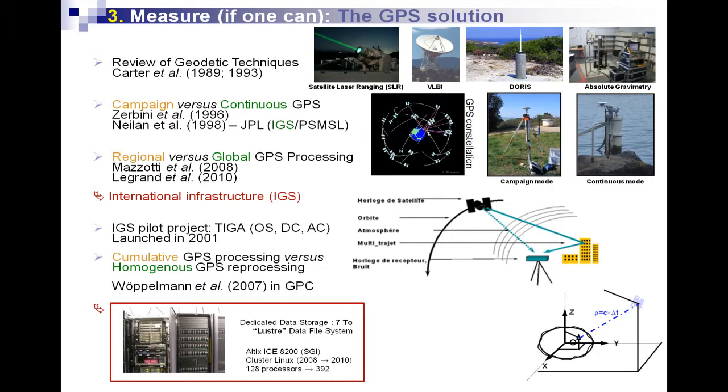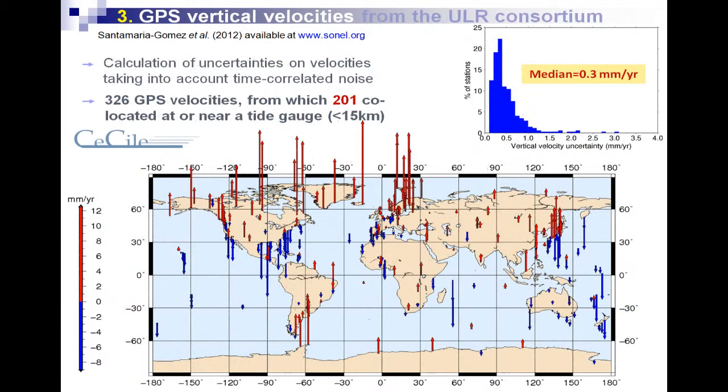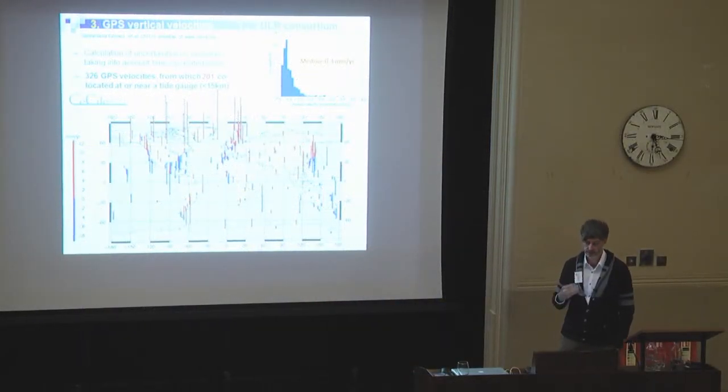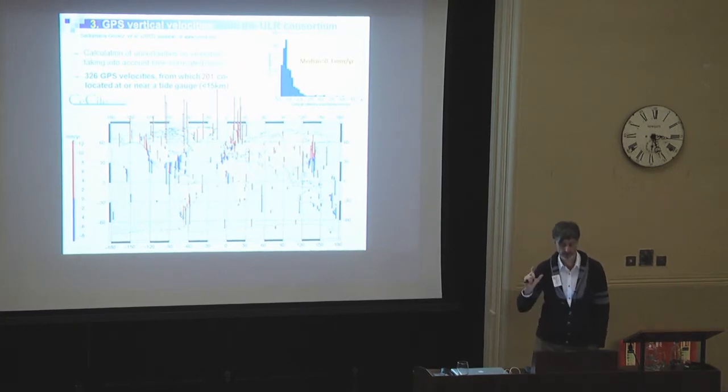So, how well? This is the latest solution from our group at the University of La Rochelle. The map shows the GPS velocities. The red arrows show uplift, and the blue arrows show subsidence. What is interesting is that the standard error of these GPS velocities is 0.3 millimeter per year, which is similar to what you can get from 50-year-long tide gauge records. So this is interesting because we may combine both data sets in this case.